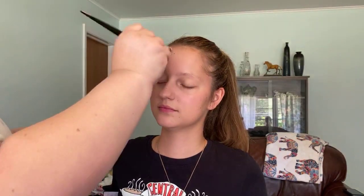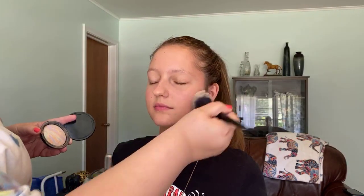Now I'm going to go in with the B-Fit Color Correcting Powder. This is what it looks like right here. This is $19.90, and this stuff works wonders. I have used powders that cost hundreds of dollars that do not compare.